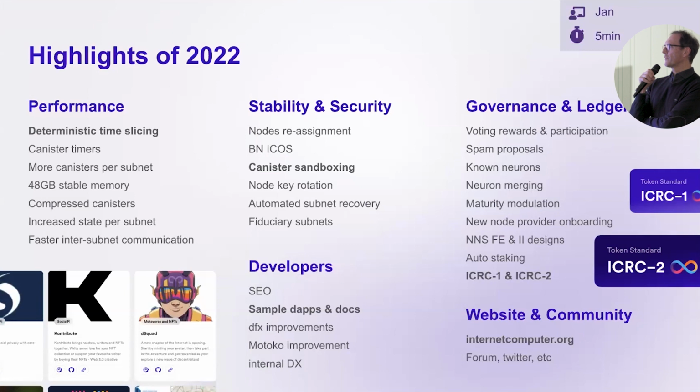Then on stability and security, a lot of work there as well, but maybe the biggest, at least the one that lets me sleep much better, is canister sandboxing. Since on the Internet Computer, essentially you're running malicious code, or potentially malicious code. Hopefully we don't run malicious code, but it might be, right? And so it's very important that these code instances, these canisters, are separated from each other. And so we've introduced that this year.